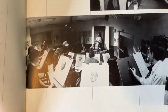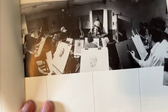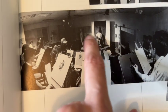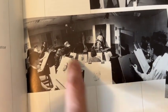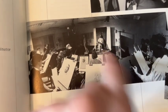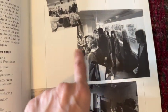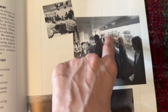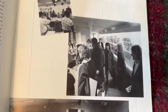This is the life drawing room, I think this is Mr. Parks's room. This is what it looked like. You'd have a low bench, a middle bench, and a high bench, and we would all just sort of fan around, and that's what life drawing was. It was an office building, so you'd get off the elevator and see artwork that the teachers would put up from their star students.